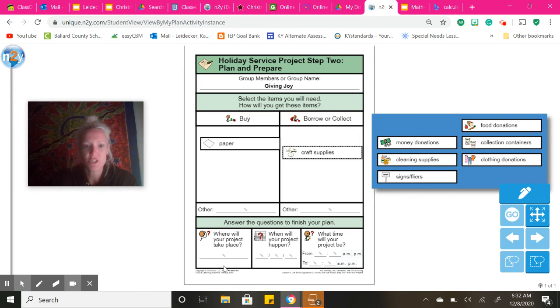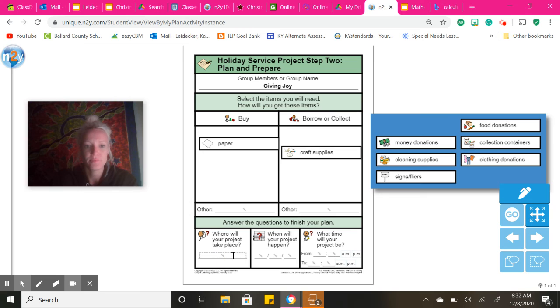Answer the questions to finish your plan. Where will your service project take place? Well, I'm going to have it take place in my home. That's where I'm going to be doing it. When will it happen? You kind of create a date.